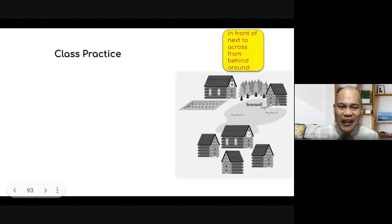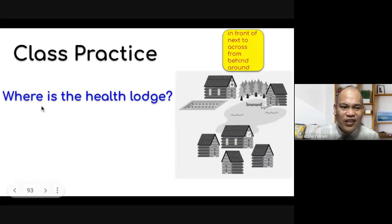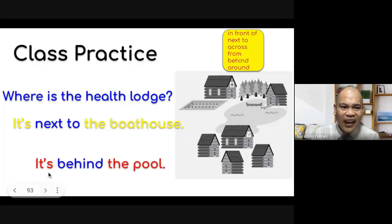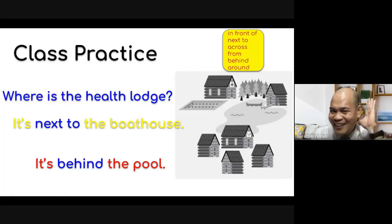Another example, the same picture. Question is, where is the health lodge? It's right there. But how will you say the correct description or location? It's next to the boathouse. Boathouse is right here. It's behind the pool. Which one is the correct one? It's behind the pool. As you can see, the pool is just in front. And the health lodge is behind.